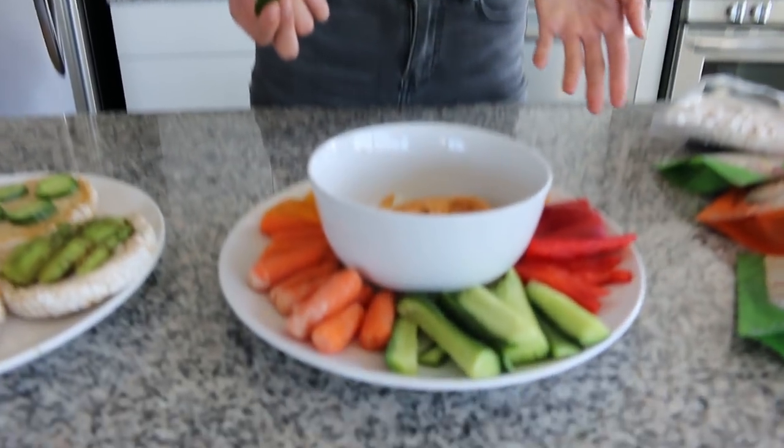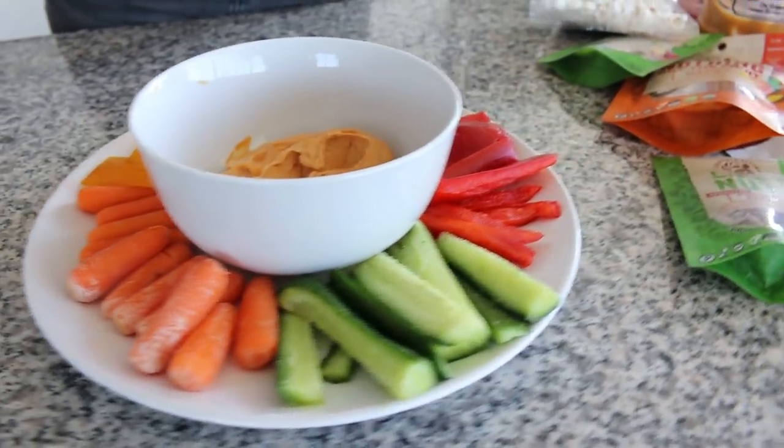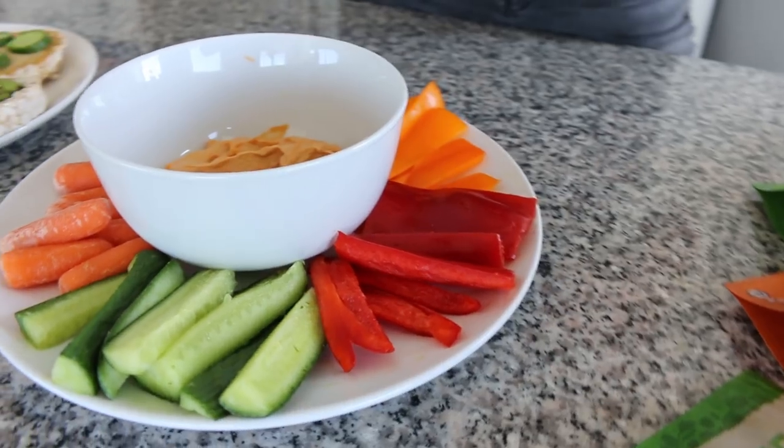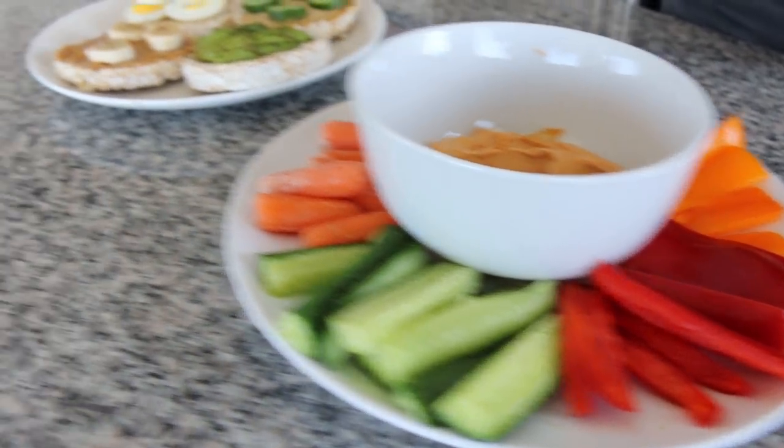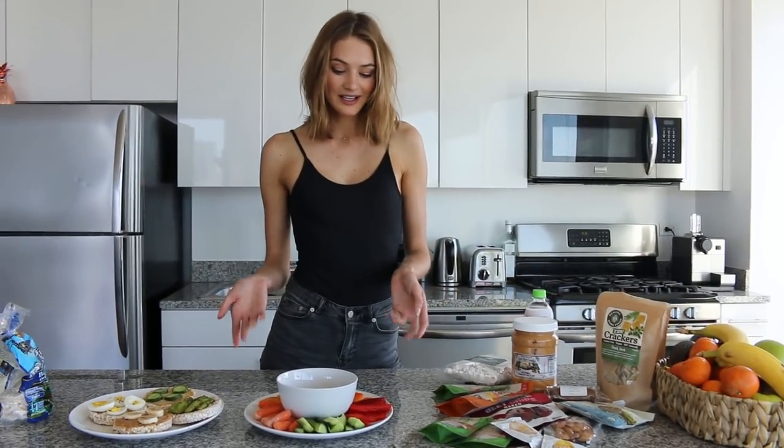Also you get a lot of vitamins from all the veggies, and you can use any veggie you like. Also the hummus, you can change it up, like an original one or one with a little taste. So this is really nice also just to put on the table if you invite guests. It looks really nice and everyone can just grab something.